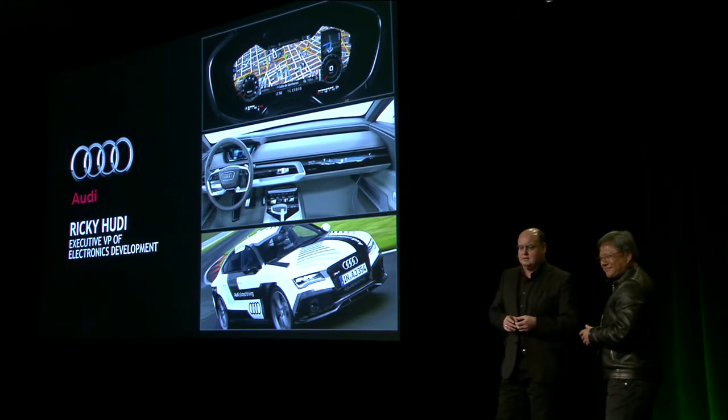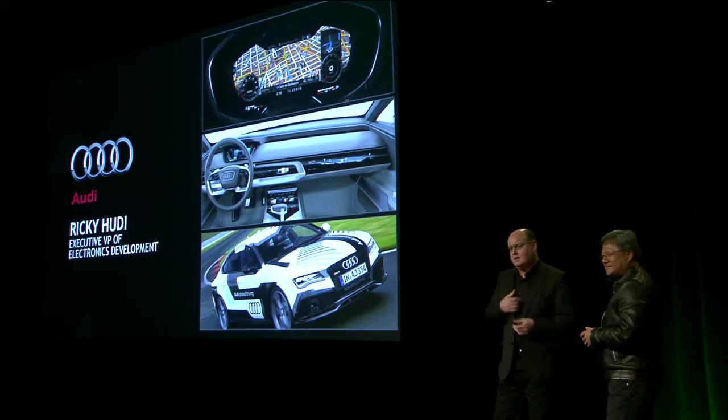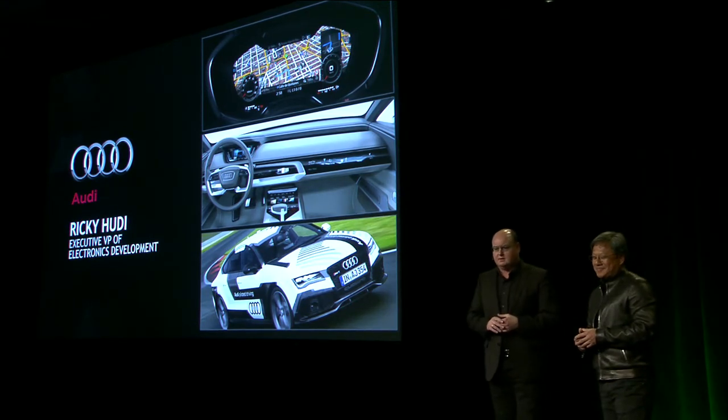And what you see here is a virtual cockpit, like we introduced already in the TT and all now following cars. It's a touch display in the center. It's a touch display for the passenger. It's an OLED display which folds up when you start the car.